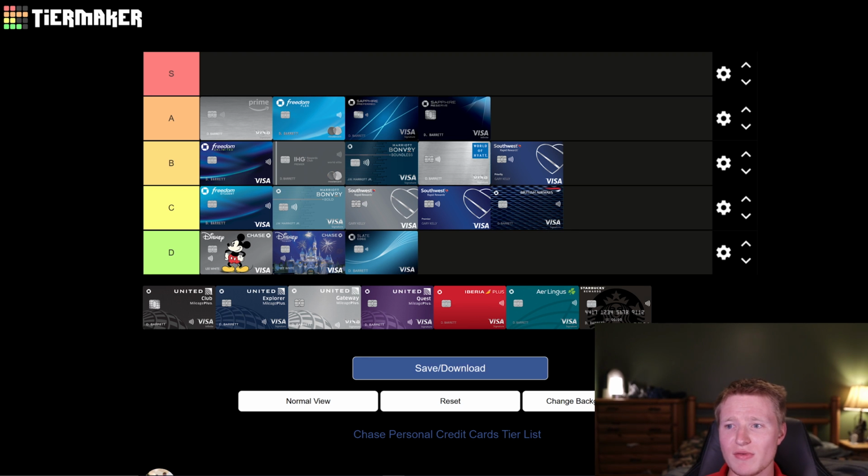The next card is the United Club Infinite card, and this card does get you United club access when you're flying United. It does get you 2x back for travel purchases, 2x back on dining, 4x back on purchases made directly with United, and a 7,500 point sign-up bonus. It does also have purchase protection and all that other stuff that you would expect with premium credit cards, but is all of this enough to outweigh a $525 annual fee? I very much question it.